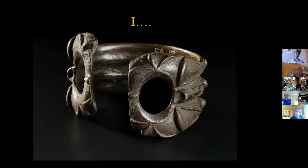But it gets a poor press. When you excavate a Roman site, your objects, your material is measured in wheelbarrows full. On an Iron Age site, it's measured in matchboxes. And this is not because the Iron Age is poverty-stricken. People were careful. It was a culture of recycling and reusing. It wasn't a throwaway culture like the Roman world was. So an Iron Age site is rare.